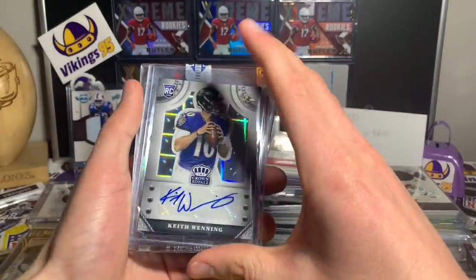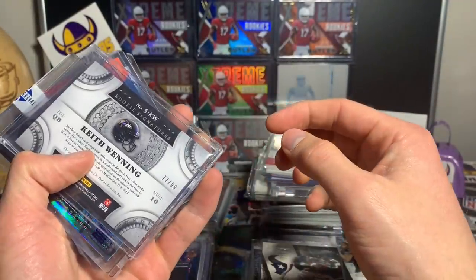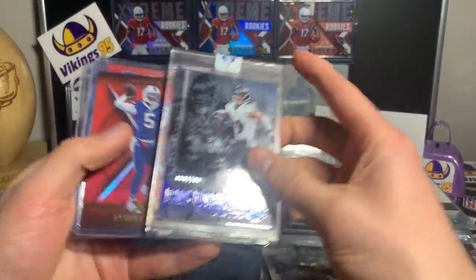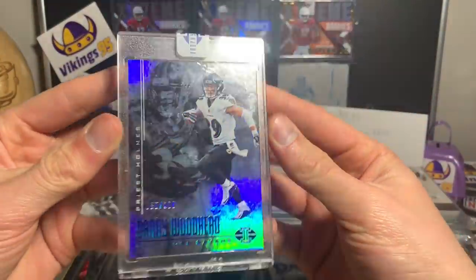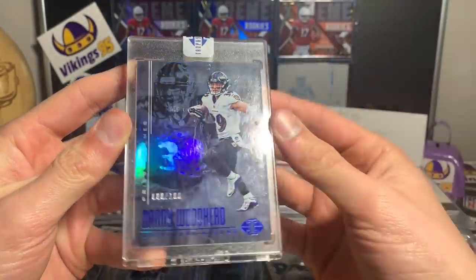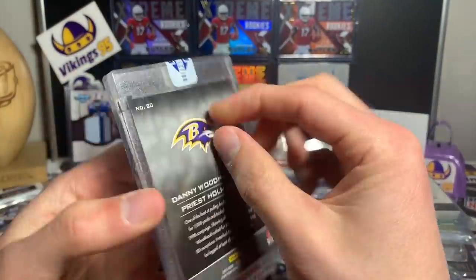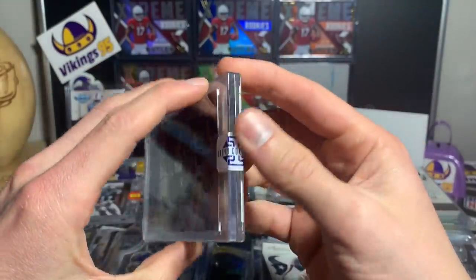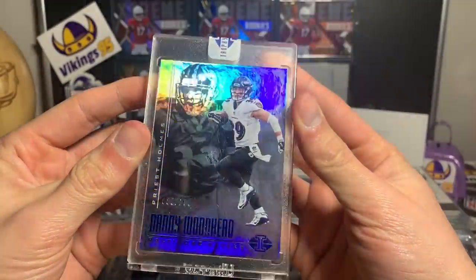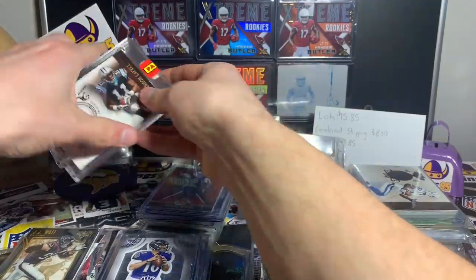We have a Keith Wenning. This is going to be another one from Crown Royale. Going to be 77 out of 99, a rookie sig. We have a Danny Woodhead. This is kind of cool because Danny Woodhead was so much fun to watch. I mean, a small running back, but played amazing. So this is 80 out of 100 from Illusions. Kind of surprised that it is in a one-touch, but I'm okay with it. That's pretty sweet. Danny Woodhead out of 100 from Illusions. I guess I'll make a stack back here of the one-touch cards as well.